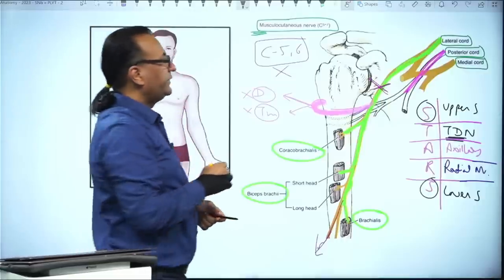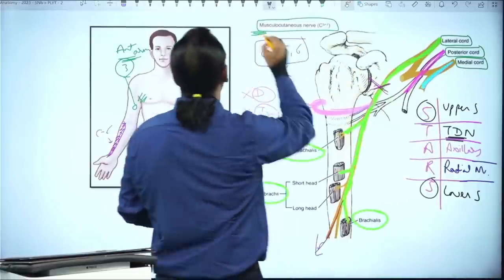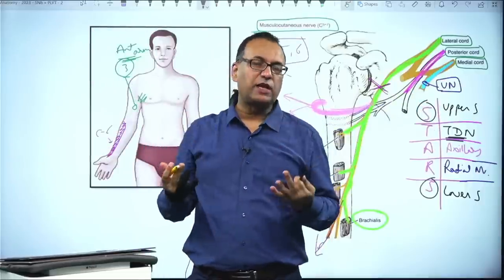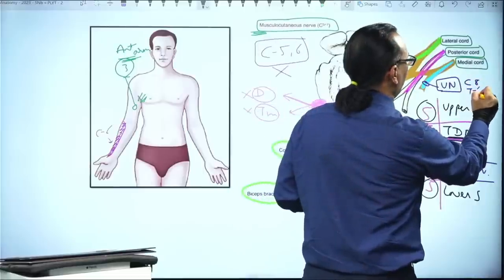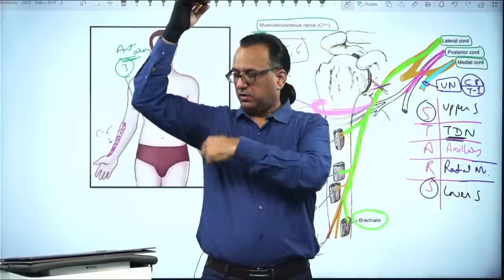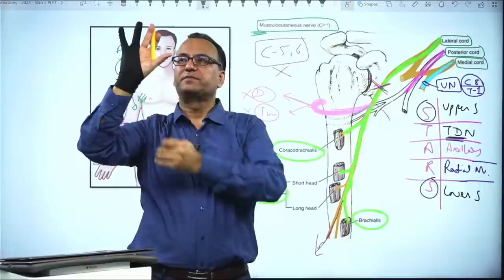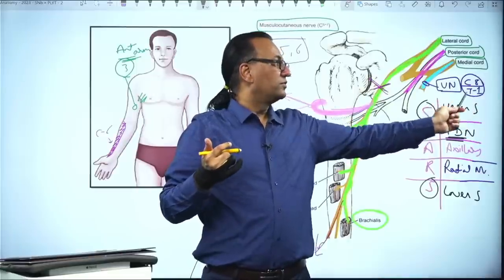Posterior cord. What about the medial cord? Medial cord will continue as the ulnar nerve. So what is the root value of the ulnar nerve if it is a continuation of the medial cord? We already know the ulnar nerve supplies the hand muscles, so C8 T1 is the root value of the ulnar nerve. The medial cord in the brachial plexus will continue as the ulnar nerve, passing behind the medial epicondyle, and then it will be mostly supplying the hand muscles like lumbricals and interossei. Compromised in Klumpke's palsy. So that is about the ulnar nerve.